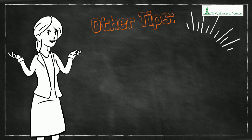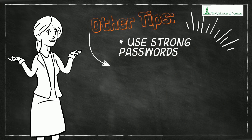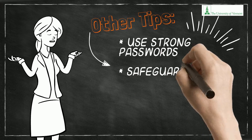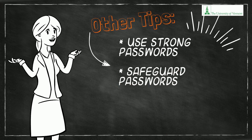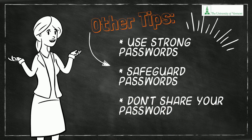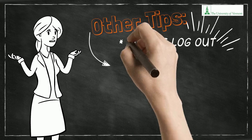Don't use a password that is easy to crack. Using "password1234" or "ASDFJKL;" would not be advisable. Similarly, don't write your password down somewhere where it can be found. Don't save your passwords to an unencrypted device or a device that doesn't itself have a password. Don't share your password with anyone, not even with your colleagues or with your supervisor. Always log out of your device when you're done.